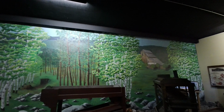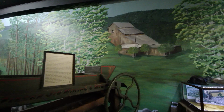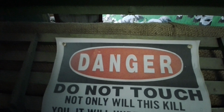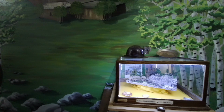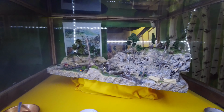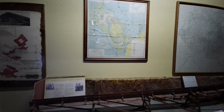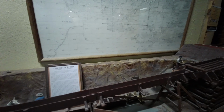Looks like a sluice box right there. Here's another one. Placer mining jig, to get the fine gold. Ah, this is the sluice box.